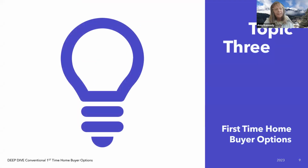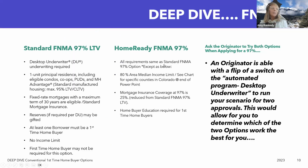Topic 3. So here are the specifics on the actual loan options that may be available. Okay, so just to be confusing, they both, Fannie Mae and Freddie Mac, have 2-3% down scenarios. So the standard Fannie Mae 3% down would be for first-time home buyers, but it can also be, on certain parameters and approval, for someone who has been a homeowner or is a homeowner.